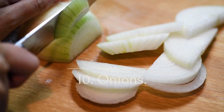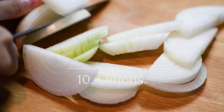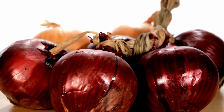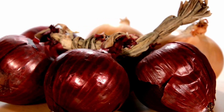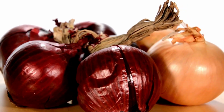10. Onions. You already know that onions can make your breath stink, but did you know they're also foods that cause bloating? Onions are a major source of fructans, a class of oligosaccharides, or complex sugars, that the small intestine can't break down. For this reason, fructans can contribute to bloating, gas, and pain.